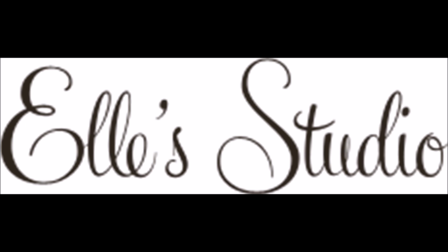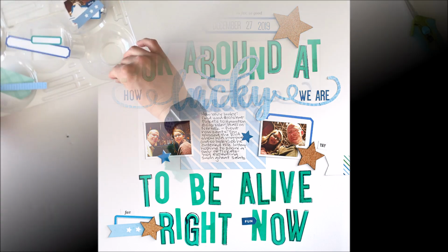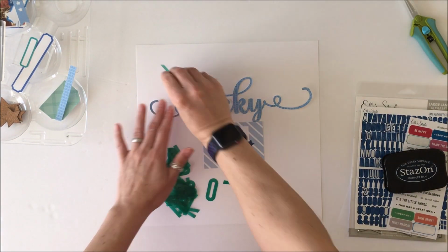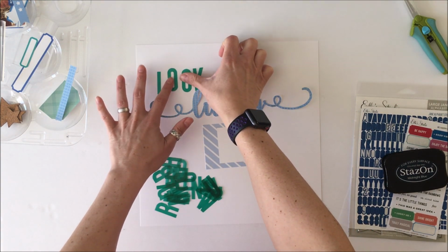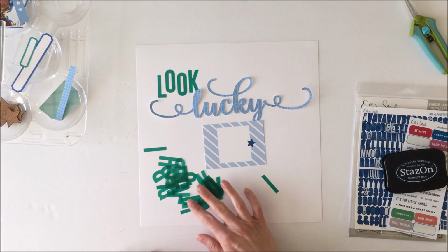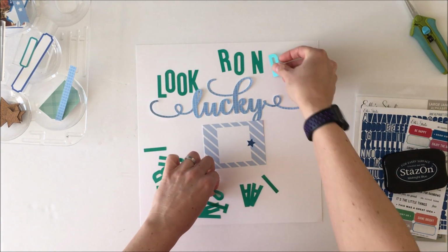Hey, Scrappy Peeps, Suzanna here today for Elle Studio to share with you this layout that I created using primarily the Teal Acetate Alphas as well as some other goodies from Elle Studio. I have already pulled the letters that I want for my title. This title is actually going to be a large title layout.